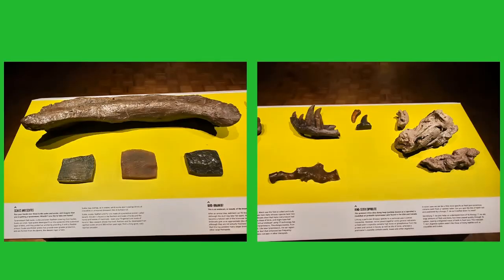Now to the interactive parts. There were some interactive bits of this exhibit. And so here we actually get to touch some of this stuff. So on this picture on the left, here's a Triceratops leg bone that has a bunch of bite marks. There's a bite mark that I got a really good picture of. I'll show that to you in a little bit.